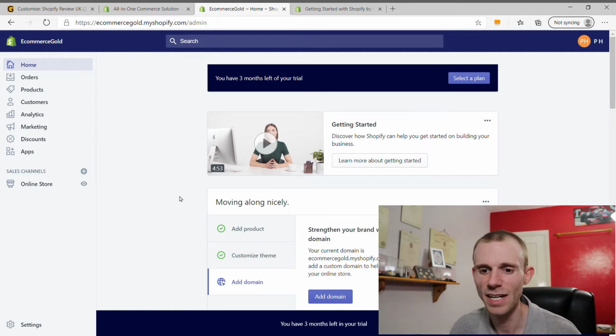The sidebar navigation menu is really well laid out, and all the sections are clearly labeled. So there's no confusing headings or wondering what is what. Everything is very well laid out. So you've got your orders, products, customers, analytics. It's really easy to start navigating your dashboard. And even if you're completely new to e-commerce, it won't take a long time to get used to navigating your way around the Shopify dashboard.